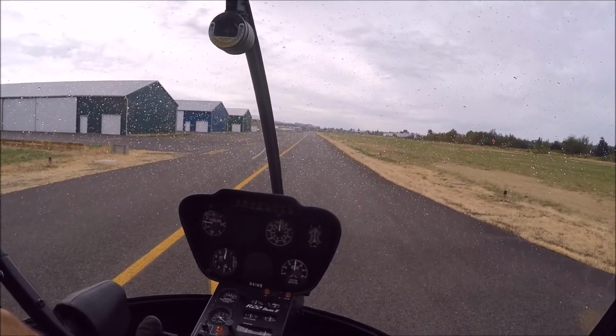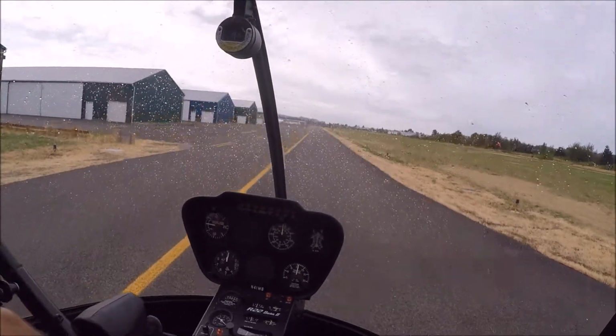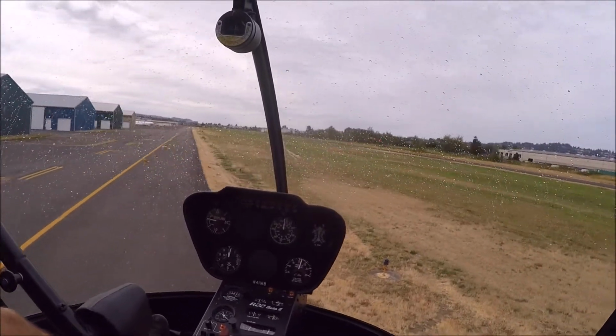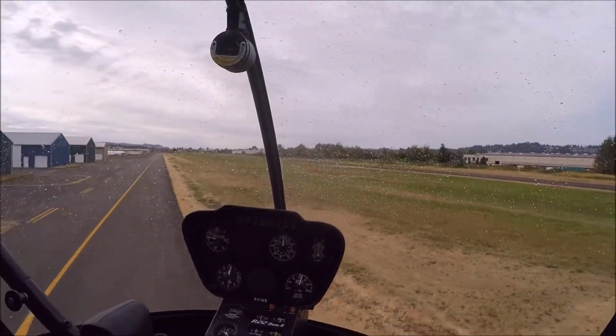Left pedal, left cyclic. A little bit forward. There we go. Now right cyclic. Wobbled a little bit, but that was good. We didn't move too far to the one side or anything. All right, I'm going to get away from the signs here. Yep.